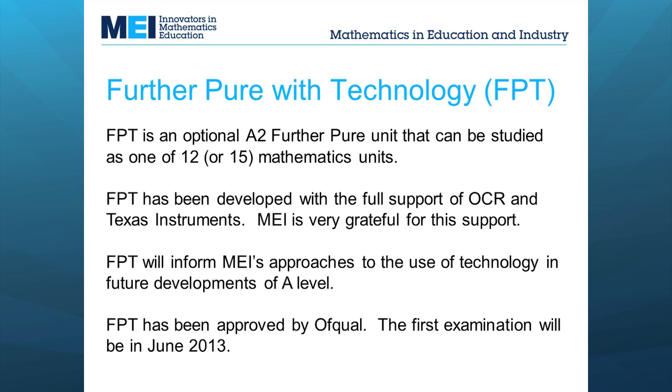OCR have been incredibly supportive, and this really has been a joint development with them, as it has to be, as the specification is administered by them. And we're also very grateful for Texas Instruments, who've been really supportive in all the work we've been doing.